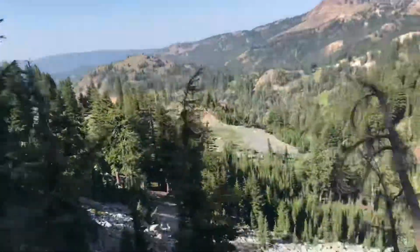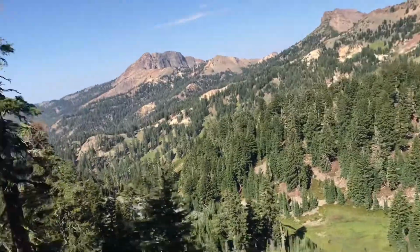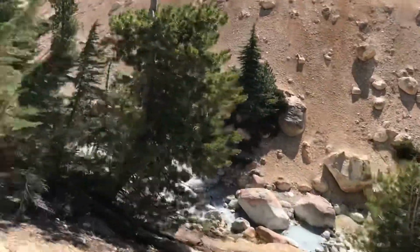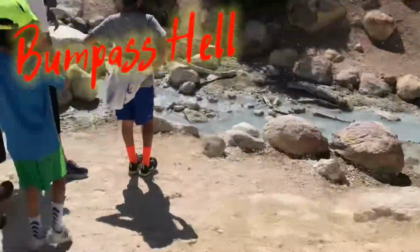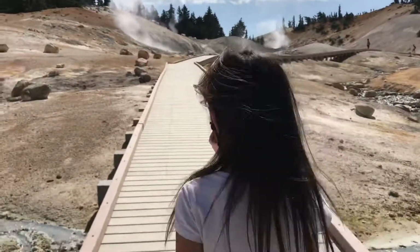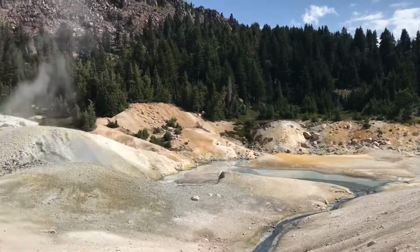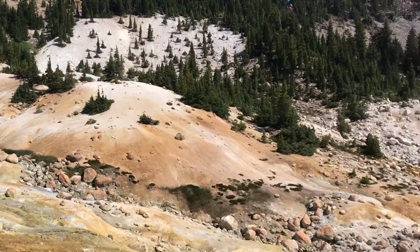We are heading to Bumpass Hell. This is one of the most visited spots and the largest hydrothermal area in Lassen Volcanic National Park. Bumpass Hell. It would be hot if you stepped in that. It smells like egg yolk right now. I don't like this. It smells so bad. I see it boiling.